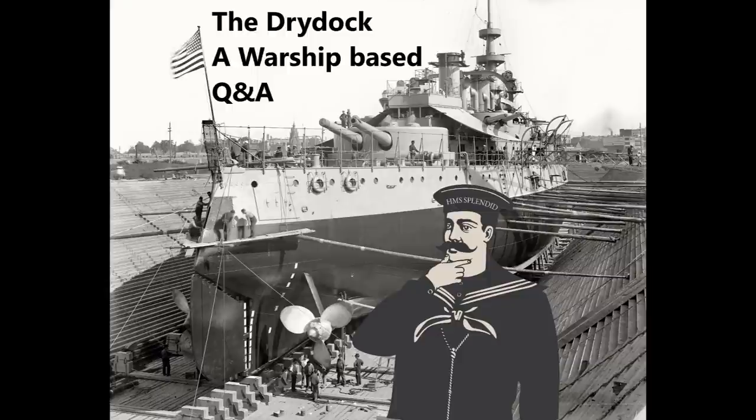Kra F1 asks, in a previous dry dock, when you were asked how long it took warships to reach their max speed, the answer was possibly up to hours. With this in mind, what speed or speeds would fleet carriers operate at to launch their aircraft, and how much time was allowed to reach those speeds?